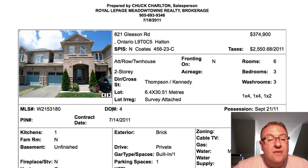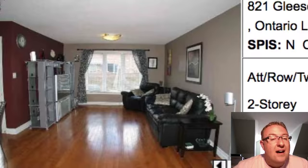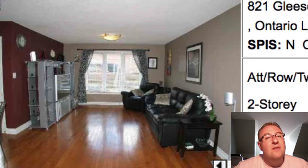821 Gleason, 374.9. It's a townhouse. September 21st is their magic day. And we talk about whenever there's a specific date in the listing, usually means there's a next step.